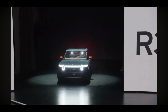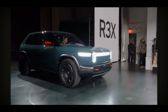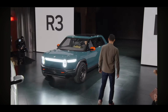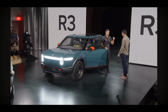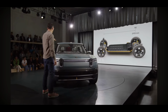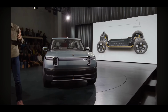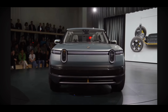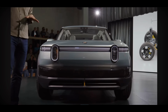Both the R2 and the R3 with these new 4695 battery cells are expected to charge from 10 to 80% in about 30 minutes. So nothing huge there in changing the game in charging speed, but pretty acceptable for what's available today. No surprise, of course, this was clearly a shot across the bow at Tesla, directly aiming at the best-selling car in the entire world, the Tesla Model Y. It meets dimensionally pretty well against the Model Y. It is priced similarly to the Model Y and has similar range as the Model Y.